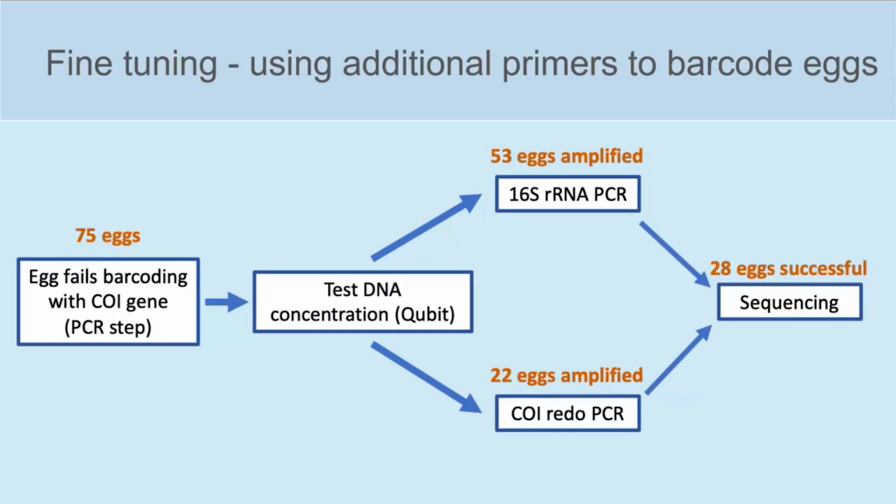Now, in total, we had 28 eggs from this amount that were actually successful. We had 11 from 16S rRNA that were successful and 17 from CO1 that were successful. And that's about a 37% recovery rate for these bad eggs.